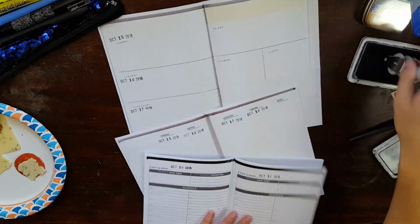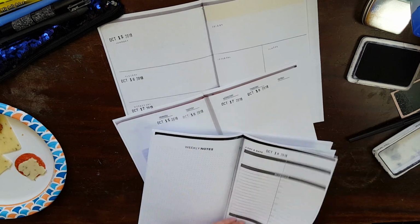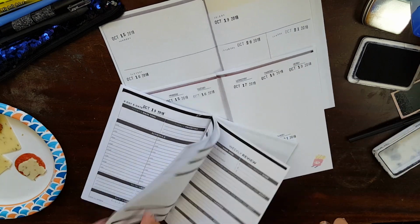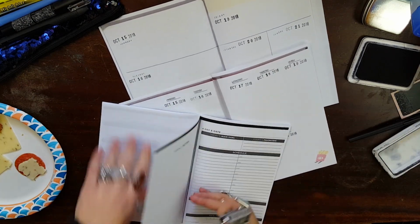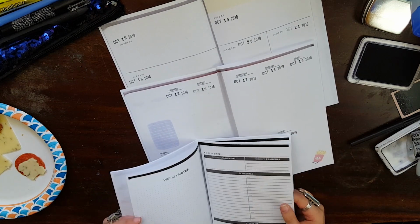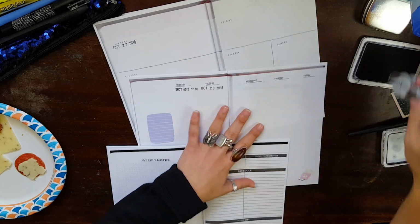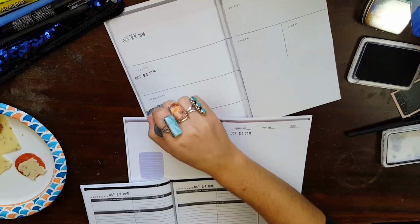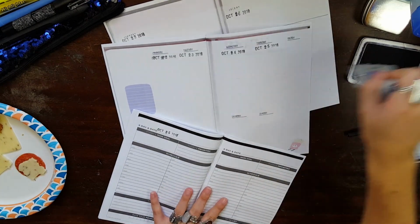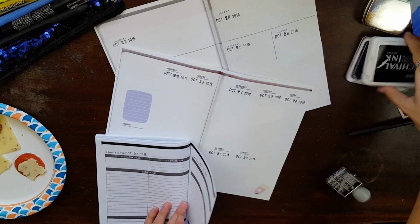I took the 3 planners that I have to use, they're all undated, and I copied a monthly and a weekly spread for 2 weeks worth from each planner. Now don't do that, it's not good, like don't share it or anything. I'm just using this for the 2 weeks to figure out which one is gonna work best for me and that I want to use next. So again, I printed off 2 weeks worth in all of the planners and I'm going to use all 3 of those for the next 2 weeks.